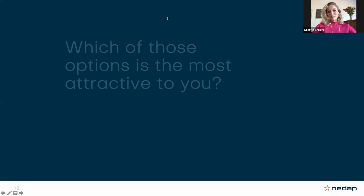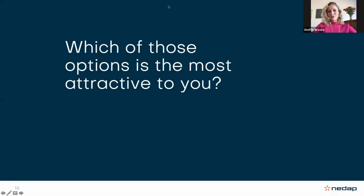So now that you have all the knowledge on which options there are, let's have a quick poll on which option is most attractive to you. Is that the RFID reader? Is that the serialized barcode? Or would that be the calculated stock solution? We take a couple more seconds for everyone to fill out the poll.